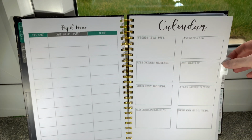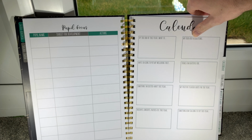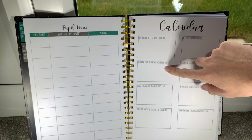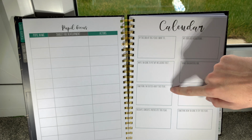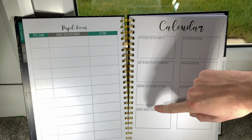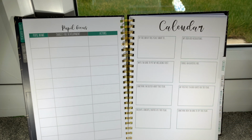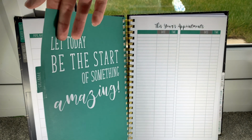And then we go into the next tab, which is the calendar. So we start off on the calendar with 8 different boxes of kind of like targets for this year. So there are things like my 2020-2021 resolutions. By the end of this year, I want to. What I'm doing to put my well-being first, things I'm grateful for, positive teacher quote, something I'm excited about, holidays, concerts, parties, etc., and something new you're going to try. And again, it's just focusing on that positivity, that positive outlook, and a brilliant way to start this section.